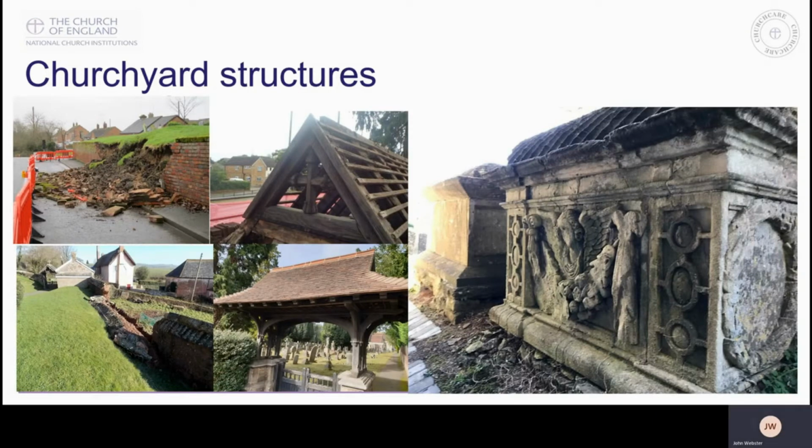Before entering the church, you may chance upon a collapsed boundary wall, a lich gate in a state of disrepair, or this wonderful bale chest tomb in need of conservation. It is important to note that to be eligible for funding, churchyard structures must be individually listed.